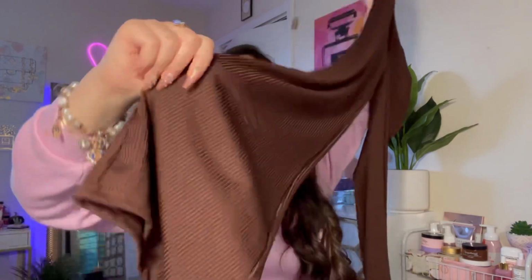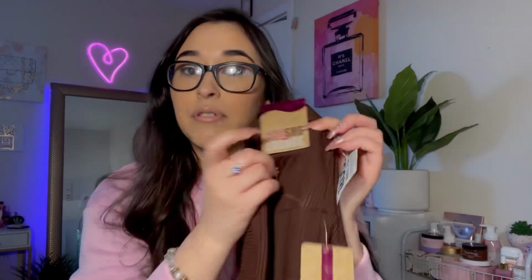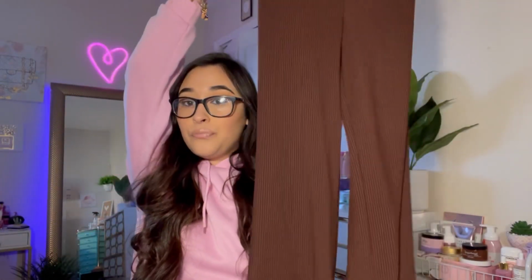Brown pants, and they do flow out at the bottom, and it's like a ribbed material, so it has some texture to it. And these I got in a size large because the mediums were kind of snug on my waist. And these are by the brand Shosho Lounge. I actually have some pants from them. They're like black pants. And guys, these were only $7.99. Like freaking $8 for these pants.